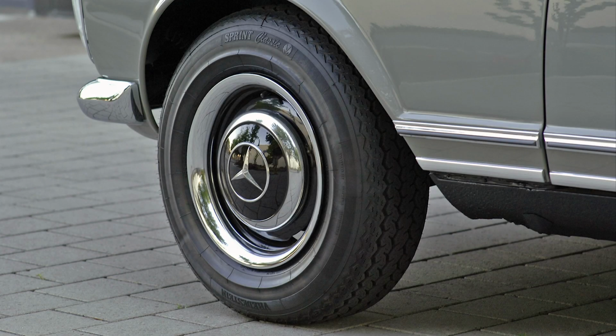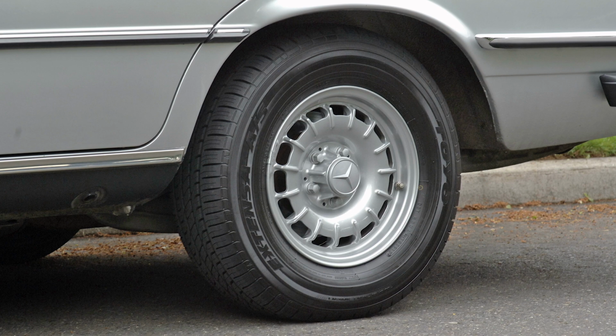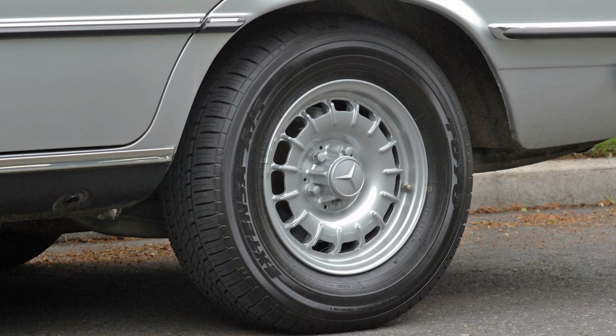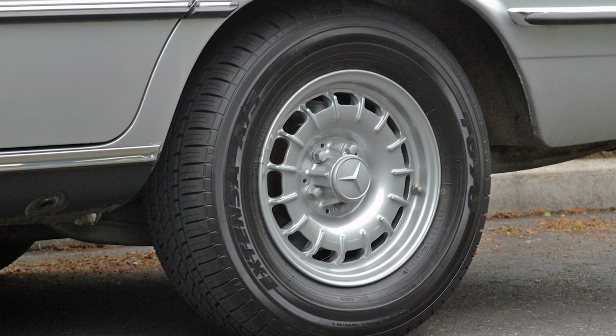All Pagodas came with 14-inch wheels. The 230 and 250 SL had hubcaps and trim rings, while the 280 SLs came with full wheel covers, which were color matched to the hardtop if the hardtop was a different color than the body. Alloy wheels, the traditional bundt design that was so common on 70s era sedans like this one, became available for the Pagodas in 1969, and some people prefer that look.